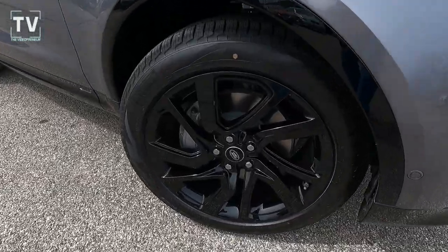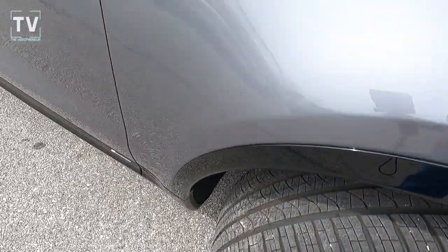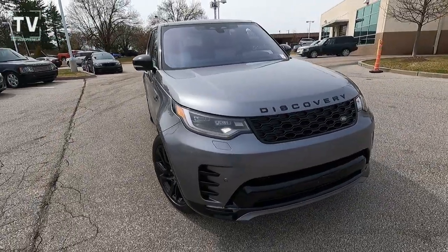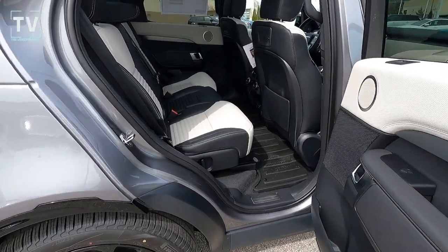Here you can see the 21-inch wheels and tires again. We have LED headlights, front fog lights, signature daytime running lights, hill descent control, perimeter approach lights, rear spoiler, electronic stability, dynamic stability, roll stability control, trailer sway control.